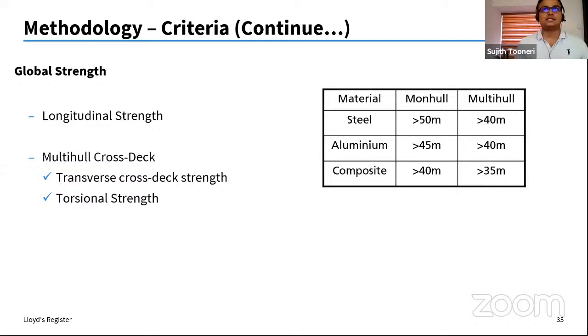So if it is a steel monohull, the cutoff length for longitudinal strength is 50 meter. For aluminum monohull, it is 45 meter, and for composite monohull, 40 meter. Similarly for multi-hulls, 40, 40, and 35. So these are the rule length cutoffs which determine the longitudinal strength requirements.